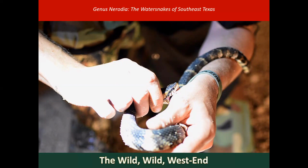As you can see here, this snake had kind of a bad attitude, which is another common thread among Nerodia, is that they do tend to be biters. Their bites are harmless. They do have an anticoagulant in their saliva that will cause you to bleed a little bit from those bites, but they're harmless bites. There's barely any pain, and they're just a few pinpricks.